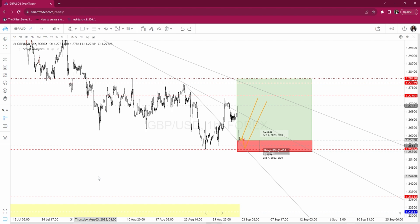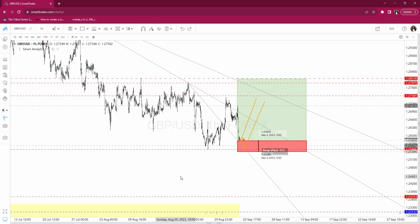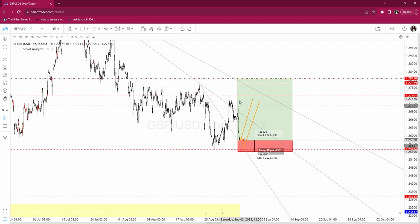I see a stop loss of about 43, call it 50 pips, in order to pick up roughly 240 to the upside. Just keep in mind that we are in the middle of a fib sequence, and if price does not find support at this daily level, we could see price continue down to that next daily level, which is also the extension at 23713.